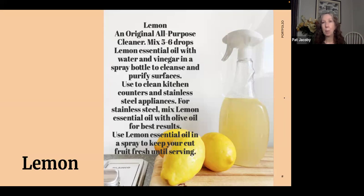So an all-purpose cleaner would be 5 to 6 drops of the lemon essential oil with water and white vinegar in there in a spray bottle. You can purify your surfaces, use it to clean kitchen and counters, stainless steel appliances. Really great for all of that.